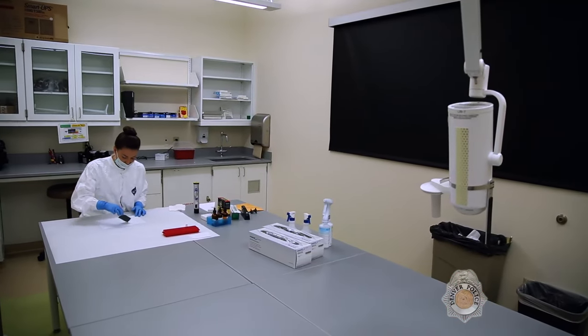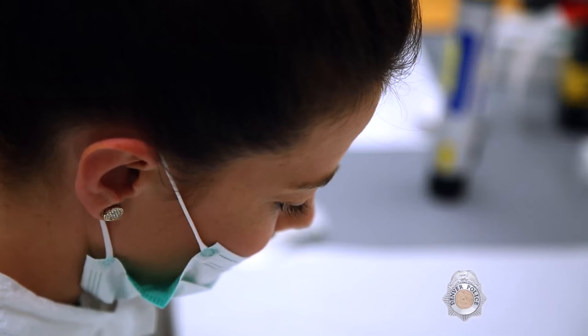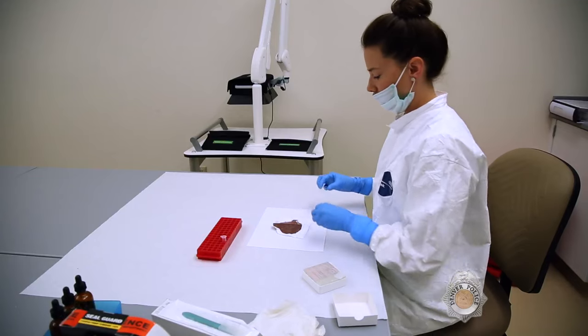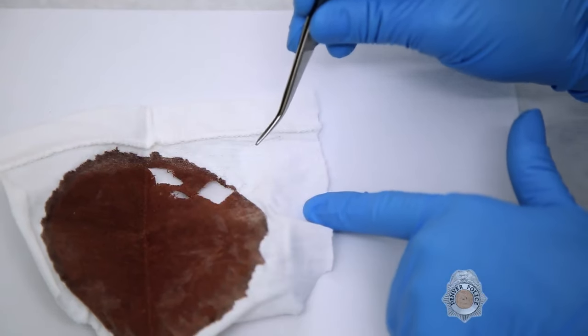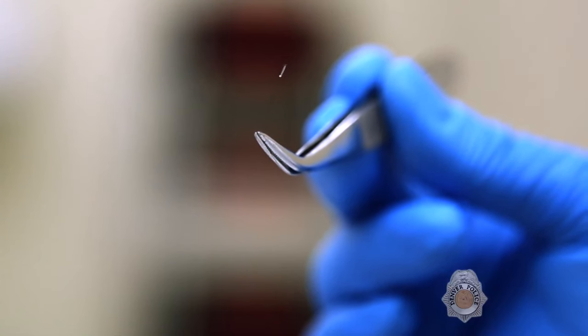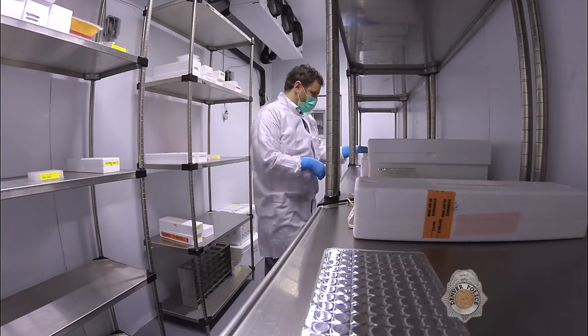Work in the forensic biology unit begins with a visual examination of evidence for staining. Biologists take samples of potential stains to test for the presence of blood, semen, saliva, or cellular material. Hairs can also be tested if they contain roots suitable for DNA analysis. Stains not visible to the naked eye can be located with an alternative light source. Some body fluids fluoresce under this blue light, making it a useful tool for finding stains that aren't visible using natural light. Any biological evidence obtained is stored in a walk-in freezer until it's ready for DNA analysis.